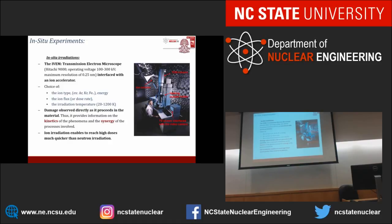So we performed the in situ ion irradiation experiments at the IVEM facility at the Argonne National Lab. This facility houses a transmission electron microscope, which is interfaced with an ion accelerator. The transmission electron microscope is a very powerful tool for characterizing the microstructure at the atomic level. The combination of the ion accelerator with the microscope allows us to introduce radiation damage into the material and meanwhile observe the evolution of this damage during the irradiation. This kind of experiment provides information on the kinetics of the phenomena that occur under irradiation.